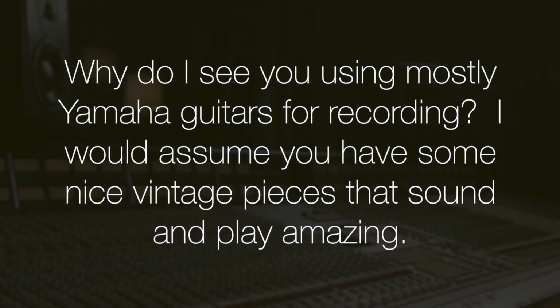Why do I see you using mostly Yamaha guitars for recording? I would assume you would have some nice vintage pieces that sound and play amazing. Why do I use the guitars that I use?